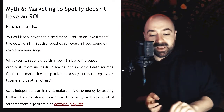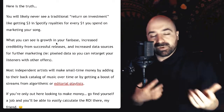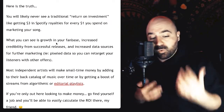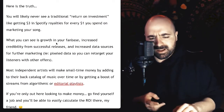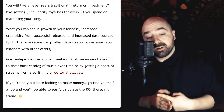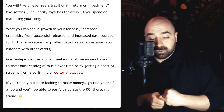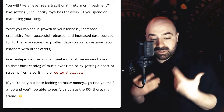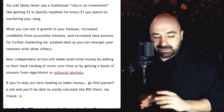Because here's the truth. You will likely never see a traditional return on investment, like getting $3 in Spotify royalties for every $1 you spend on marketing your song with Facebook ads or really almost anything. What you can see is the growth in your fan base, increased credibility from successful releases, and increased data sources for further marketing, like pixel data, so that you can retarget your listeners with additional offers or additional songs to listen to, that kind of thing.